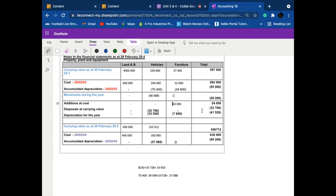Right. Now, what is the total on our movement? 16,400. And you got that by saying 24,000, which is positive, minus the depreciation for the year. So you said 16, how much? 400. Okay. Actually, this is supposed to be positive, sorry. This is supposed to be positive. Okay. Right. So now what is the carrying value at the end of our?